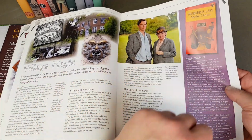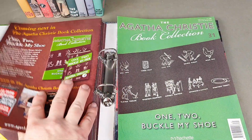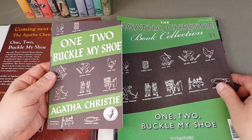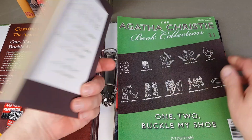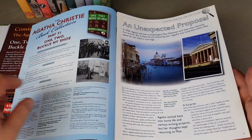It's a very early copy of Murder is Easy there. I don't remember having this one. One, Two, Buckle My Shoe. Quite an interesting jacket, that one. I don't remember owning this one when I had some of these first time round, you know.